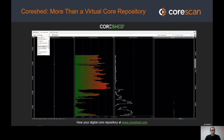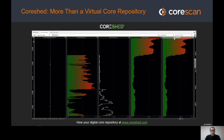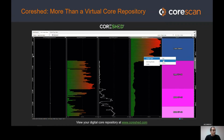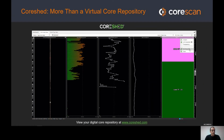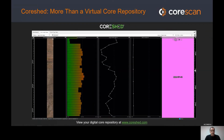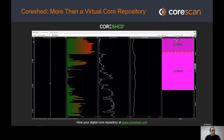As I mentioned before, you can import your ancillary data. In this example, I uploaded the gamma ray log alongside the lithology log for comparison with the HSI data. And there is another great feature under development, which is the ability to modify your lith logs on the fly. If you are not happy with the lithological boundary, you can either shift it or delete it and save it later on.